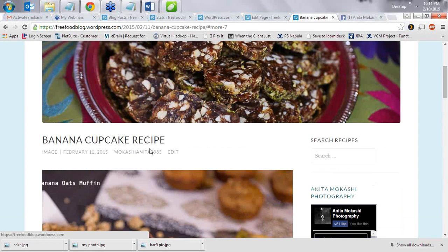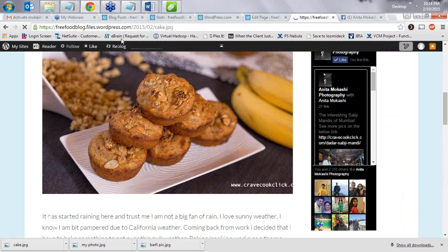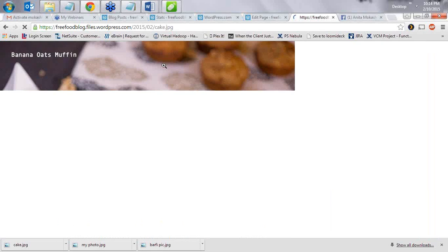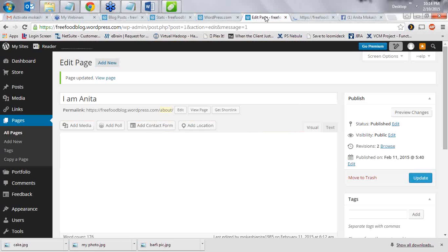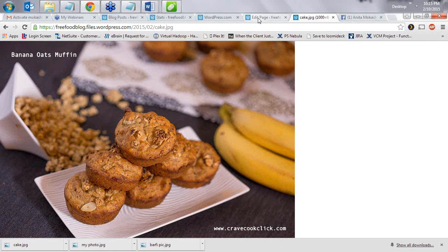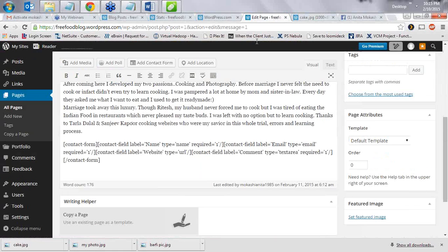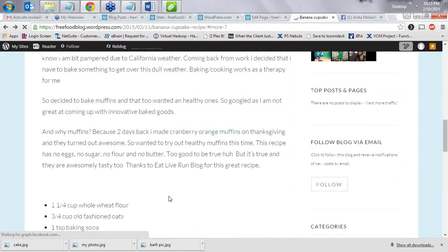And if you want to get the recipe link, which you want to make sure reaches everyone, click on the more button and you will see your recipe link. Right now when I clicked on the image, it showed the image picture. But if you want people to go to a recipe whenever they click on any picture on your blog, go and edit the URL of the image. I'll show you how to do that.